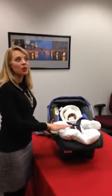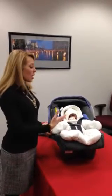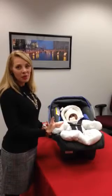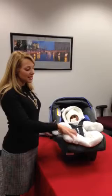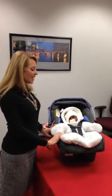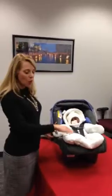And I call it sort of the cold weather conundrum, because as parents, we instinctually want to bundle up our children, make sure they're warm, but these snowsuits and puffy coats tend to pose a hazard in car seats for children. So I'm going to show you why.